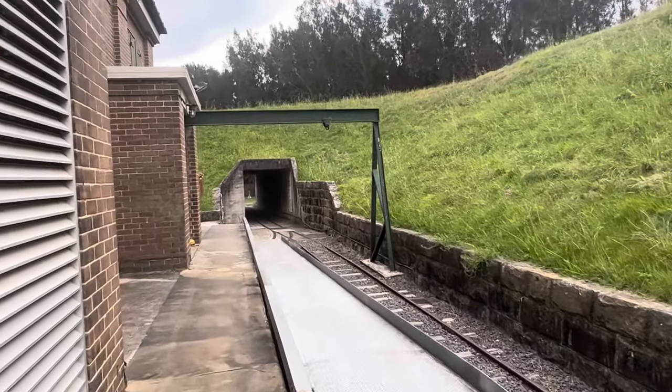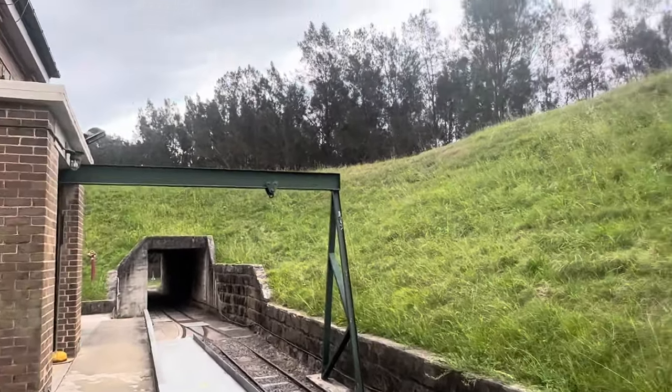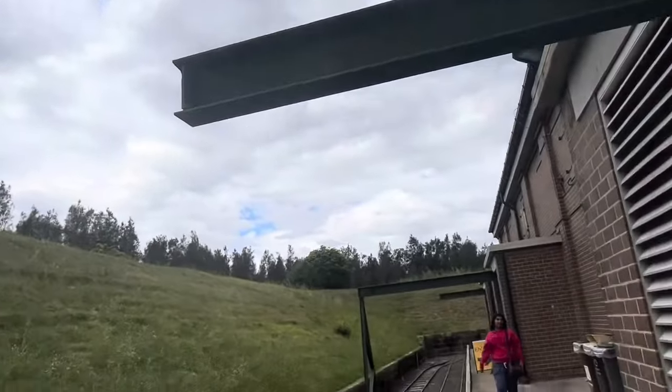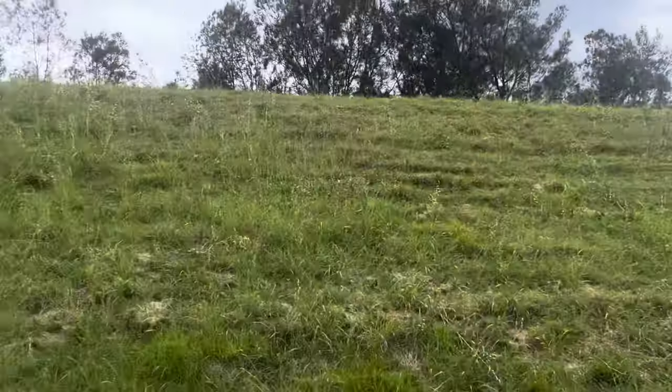So outside of the art gallery, this is what it looks like. And it looks so pretty outside of it. And right on the inside, I'll show you guys all this art, and it's literally incredible.